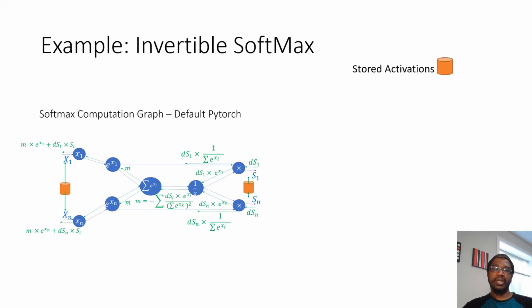To illustrate, let me talk a little bit about the invertible softmax. Here on the left hand side, we show the softmax computation graph in normal PyTorch. And the thing to keep in mind here is that the gradient computation here is dependent on the inputs x1 through xn. So therefore, during the forward pass, we need to store this activation so that they can be used during the backward pass.